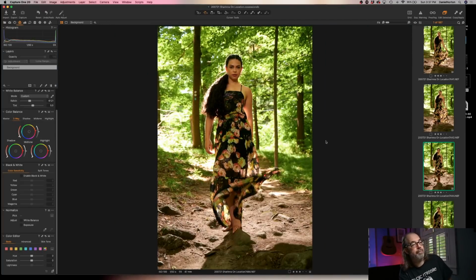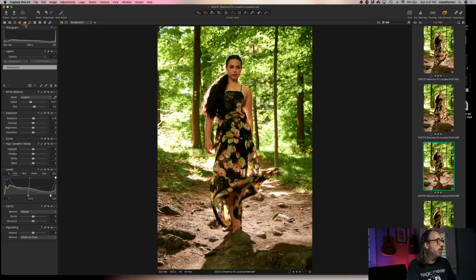Yeah, there we go. This one, I think, looks a smidge darker than the other one. I'm going to come back over here, and I'm going to grab my midtones, I think.